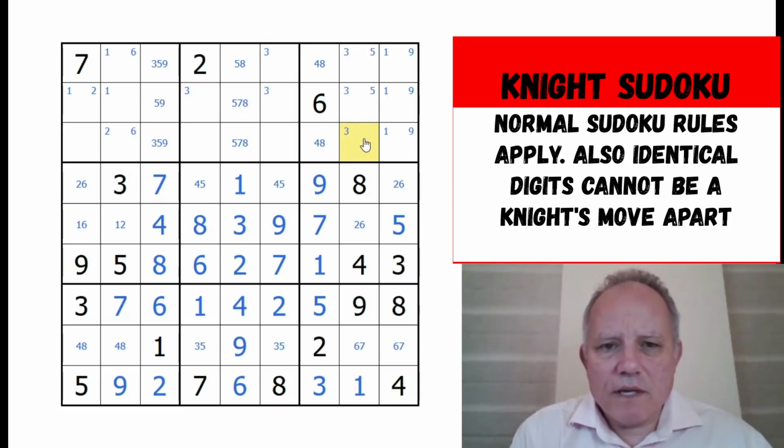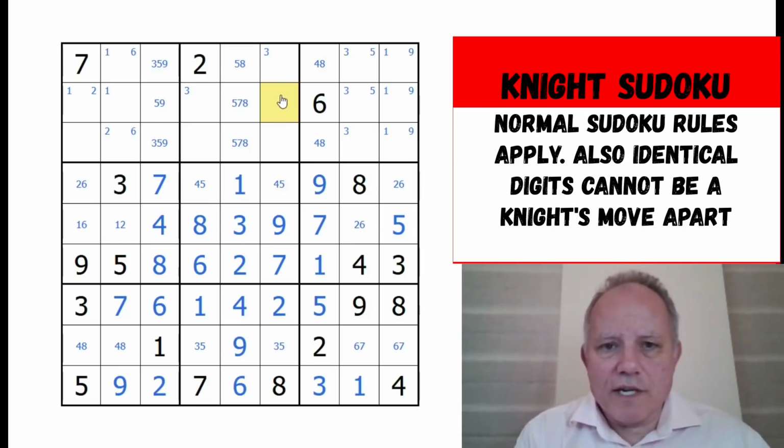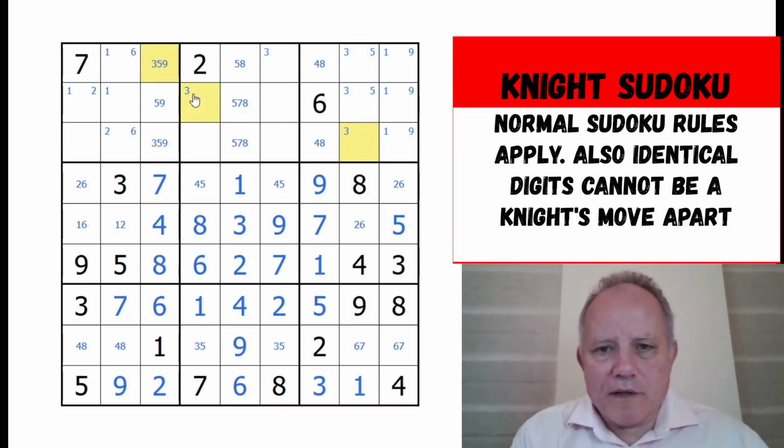Does that tell us something about 3's? Because 3 is restricted to those 2. If 3 was there, it would... Oh, in fact, these 3's all see that cell, so that's not a 3. So 3 is in this little dual combination here, and I think one of these 3's will be ruled out by that. So if that was a 3, that would be a 3, that would be a 3.